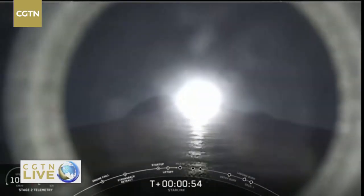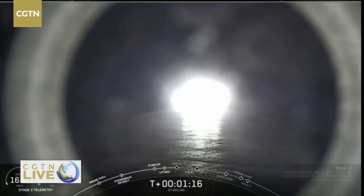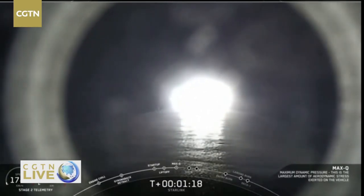We have just had liftoff of our Falcon 9 vehicle carrying our Starlink payload. In just about 15 seconds from now, we will be passing through max Q. This is the largest aerodynamic pressure that the vehicle will see throughout ascent. And we've got an awesome view of liftoff right now. Vehicle is passing through maximum dynamic pressure. And we just heard that call out for passing through max Q.